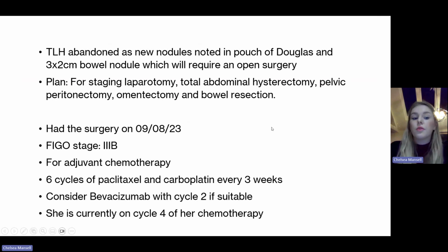So it was decided that she was for adjuvant chemotherapy, and she required 6 cycles of paclitaxel and carboplatin every 3 weeks to finally put an end to the long journey that she's been on. She's currently on cycle 4 of her chemotherapy when I spoke to her, and yeah, that's all for this presentation.